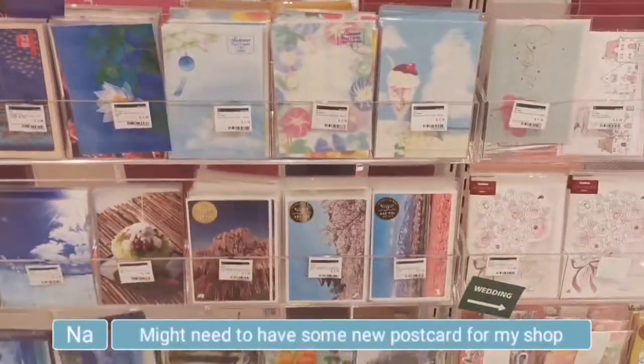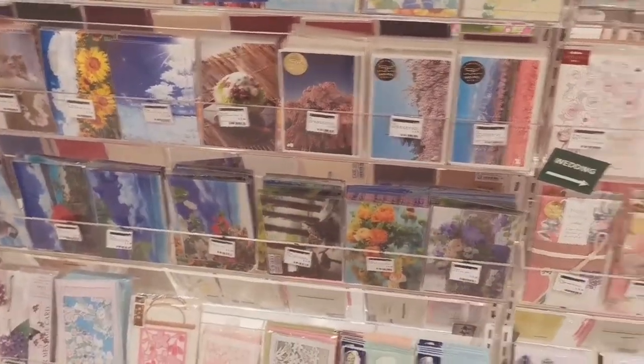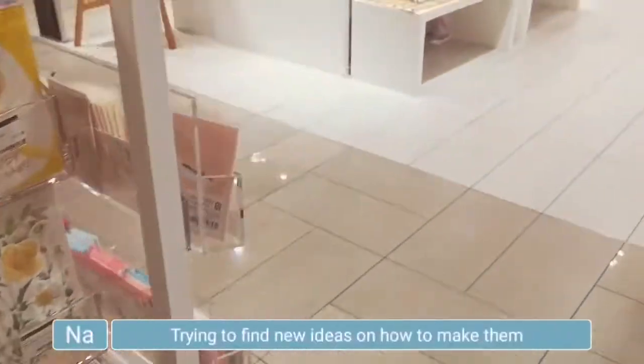Planning to have some new postcard. I'm trying to find some ideas how to make them look nice.